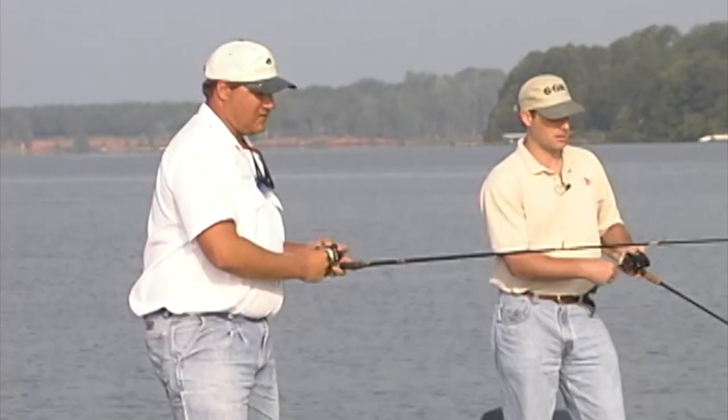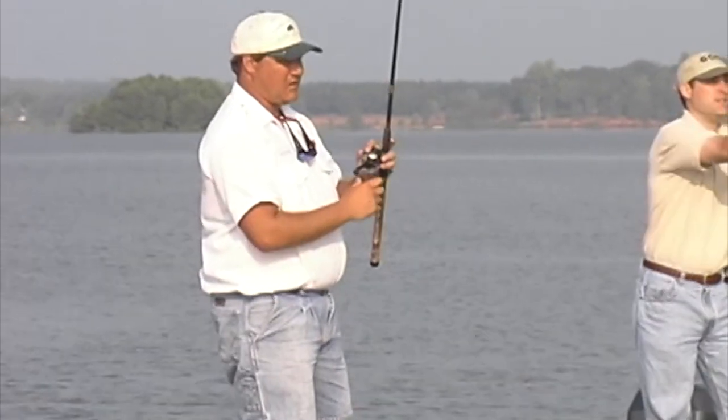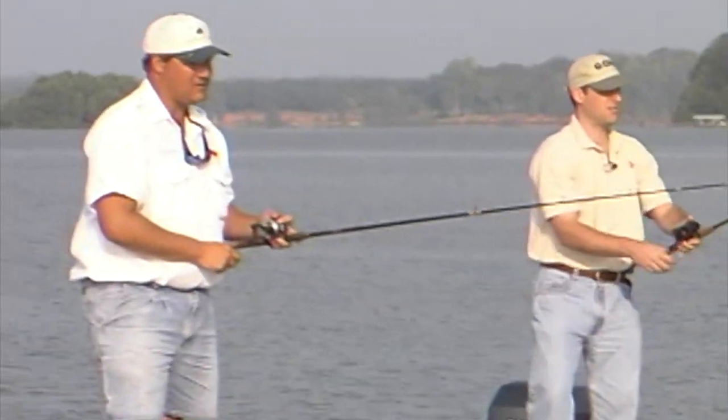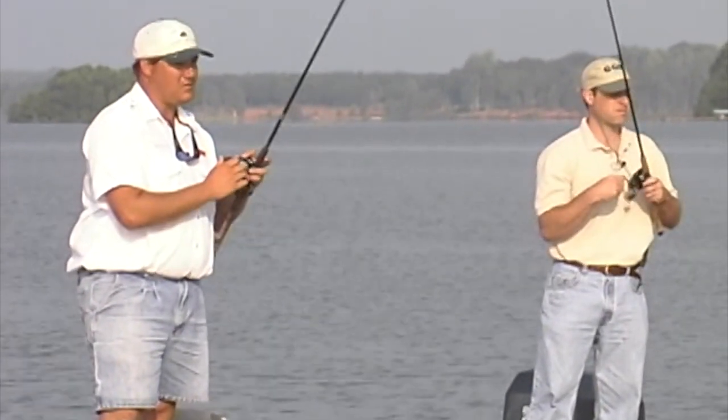I think me and Mr. Ronnie fished this point when he was down here with me the other week. And yeah, he marked this one on the map. Yeah, in that article. He did. I think this was one of the ones I showed him to put on it. So we'll see if we can catch us a fish or two off of it real quick.